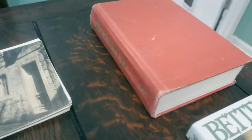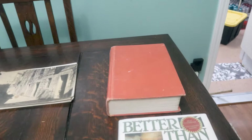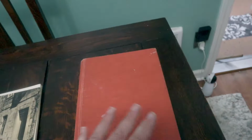And then this book, it's called Stocking Up. When we lived in Maryland, we had a farm, and my mom had a huge garden, and she would prepare and store a lot of the produce that we grew. So she used this book a lot, and I got this from her.